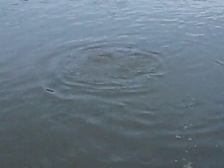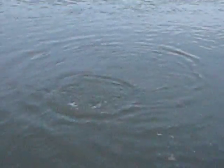Another surface. I'm actually not even using the popper here, I'm just using the deer hair closer and just dragging it off the top. Oh, got one there. Just like that.